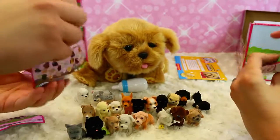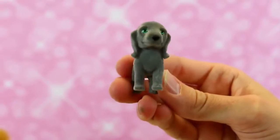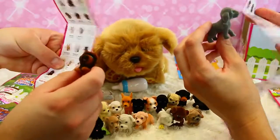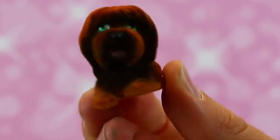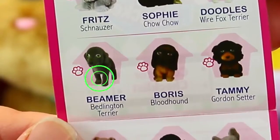Somebody needs an ultra rare, and it's funny that we haven't gotten it. Maybe we won't get it, I guess. I'm kind of like, where is it? Let's see. Oh, this is really cute. It's very different. Oh, I love this one. Mine is Lovey the Briard. That's cool. I like the hair color. I have no idea which one this is. That one's a gray. Oh, Beamer.